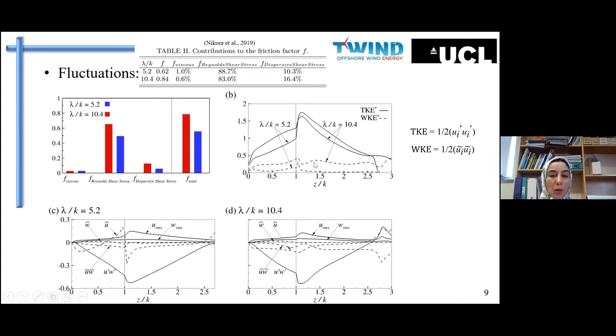But increasing the bar spacing, the WJE also increases, which means that the kinetic energy, which corresponds to the spatial fluctuations, increases by increasing the roughness spacing for the bars for this specific type of roughness. Also, we can see here that the streamwise component for spatial fluctuations is not really small, so it's better to consider it in our analysis.